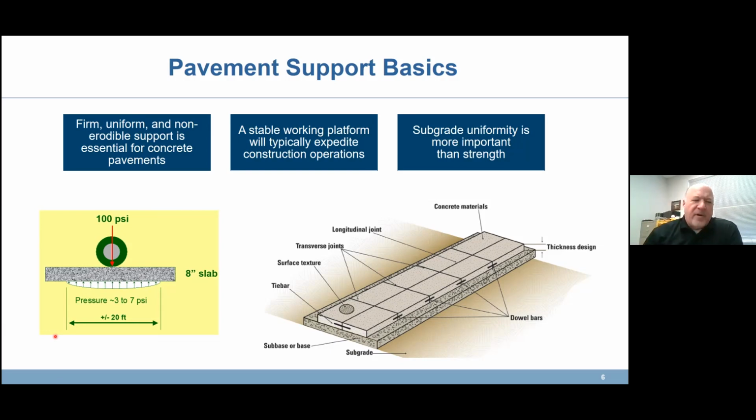If you look at the graphic, if you take a 100 psi load on an 8-inch slab, only 3 to 7% of that load, or 3 to 7 psi, is going to transfer to the subgrade. While that's not much, it does require some uniform support. As I'll talk about later, you'll see what kinds of issues you can have with variable subgrade support conditions and voids developing under pavements. I think we all know what happens when we have voids under pavements. They can lead to cracking and failure mechanisms.